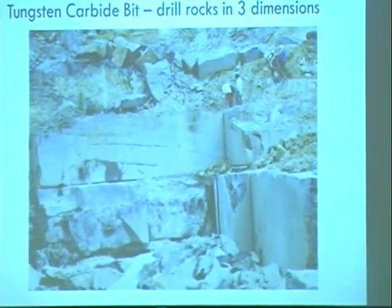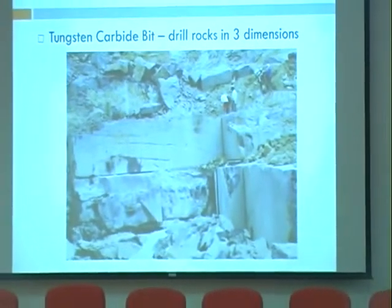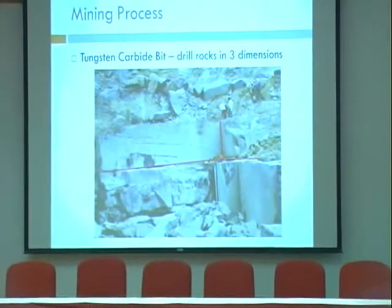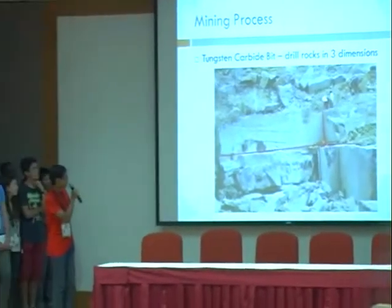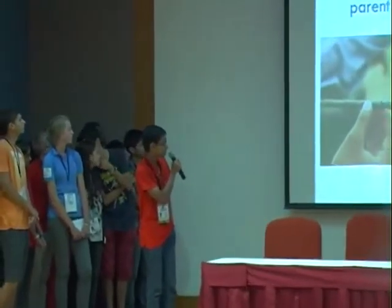carbide drill bits, tungsten carbide, which is also one of the hardest substances known to man, to drill the rocks in 3 dimensions. And after they have drilled the rock in 3 dimensions, they use a diamond rope saw to extract large blocks from the parent rock. You can see the steel rope there.